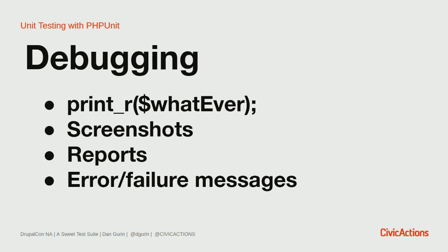So debugging in PHP unit, print R is your friend, except when there's nothing in the variable and it just doesn't print anything when it's empty. So sometimes I might suggest print R-ing a string in front of the variable to show something, just so you can see where it is or isn't. Or if you have multiple print R's, then you can see which one is which. When you get to a certain number, it starts to get kind of confusing.